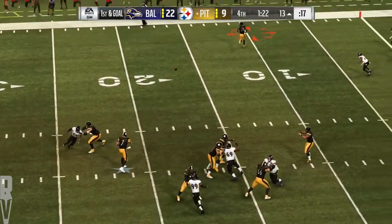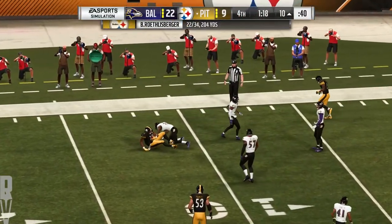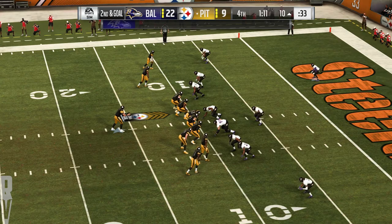To throw again is Roethlisberger. That's going to be caught at the 10-yard line. The great move couldn't free him. Taken down at the 10. 3 yards is the gain that time, second and goal.